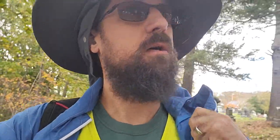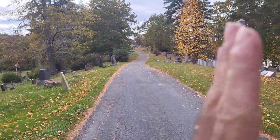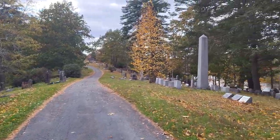Tri-State Monument, where Pennsylvania, New York, and New Jersey meet. Very, very blustery day here, but walking through the cemetery, so I'll show you that. A little walking through the cemetery, about a half mile, parked in the neighborhood. They don't have no parking signs, so let's walk down to the Tri-State Monument. Yeah, we're just walking through a cemetery here. This path here will take us right to the monument.